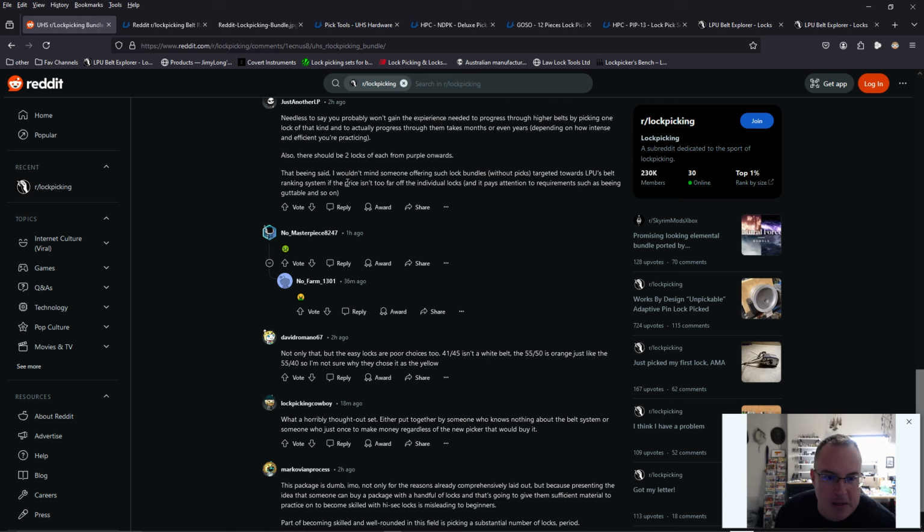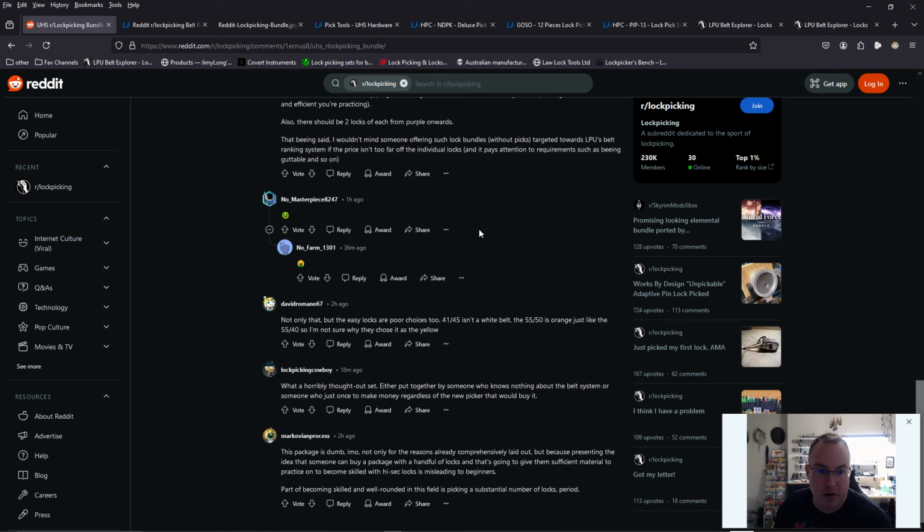But he said, that being said, I wouldn't mind someone offering lock bundles without picks targeted toward LPU's belt ranking system if the price isn't too far off the individual locks and it pays attention to requirements such as being guttable and so on. That's a good point. Your locks have to be guttable from green belt moving forward because you have to be able to show what pins are in it. So that's a very good point. And we have people doing puke emojis.